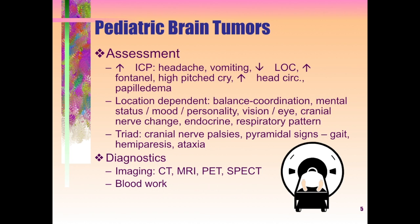When we assess kids for brain tumors, their typical presentation is going to be complaining of a headache. They have vomiting, especially in the morning. They may have altered level of consciousness depending on the size this tumor has gotten to be by the time we diagnose. Our smaller children are going to have an increased bulging fontanelle, but usually these tumors are not affecting the babies. Because of the increased intracranial pressure, they're going to have a high-pitched cry. So all these signs and symptoms are related to the increase in the intracranial pressure because the head can only get to be so big.